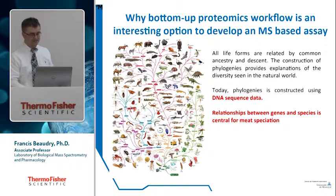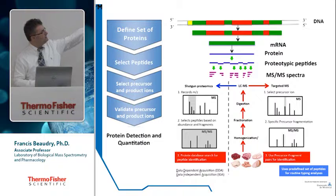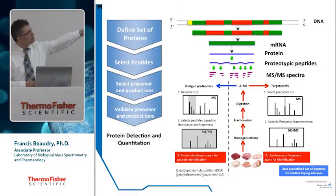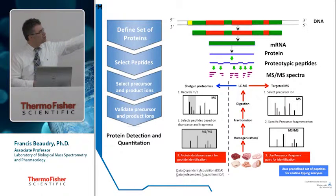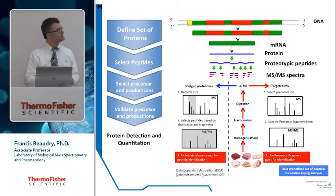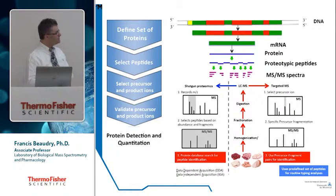But let's think reversely. Conceptually, we have DNA information from sequencing of different species that is translated to messenger RNA, which comes to proteins. From these proteins, we can generate proteotypic peptides. And these proteotypic peptides can be fragmented with the mass spectrometer to form very specific fragment ions in the MS spectra. So there are two very distinct approaches.